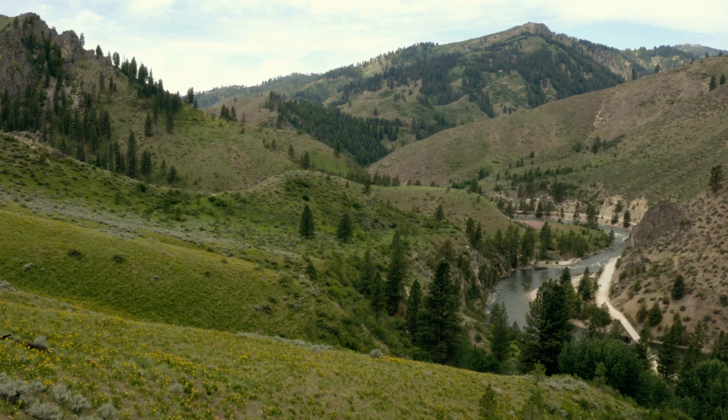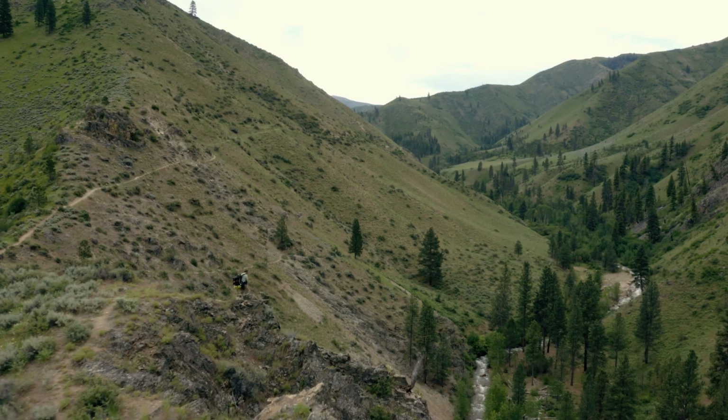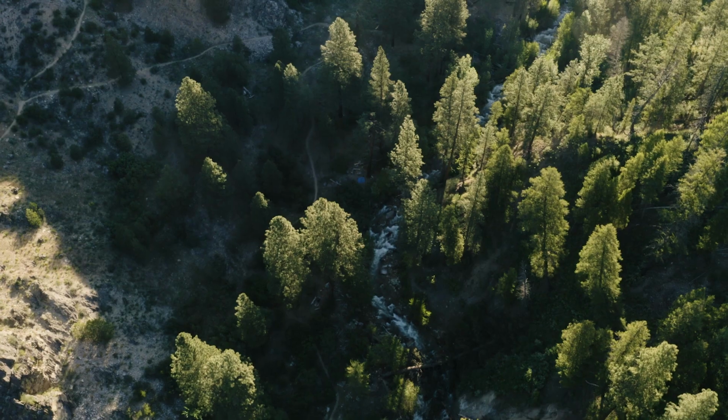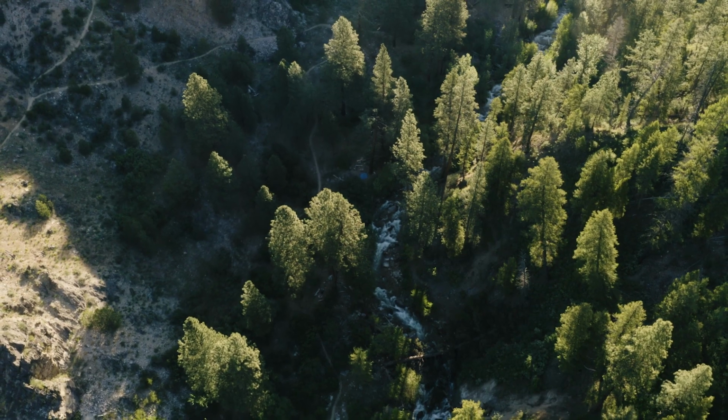Next week, we're gonna be over by the Boise River again, close to the town of Atlanta, Idaho, and we're gonna do a trail down there that I know is a great backpacking spot.